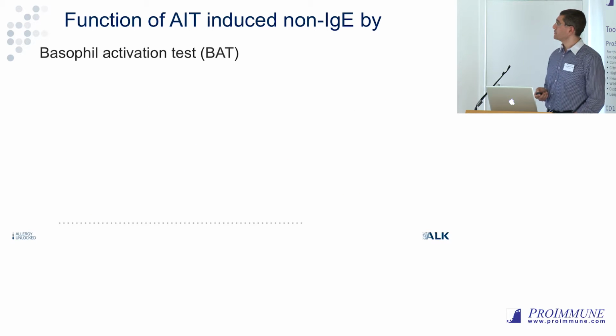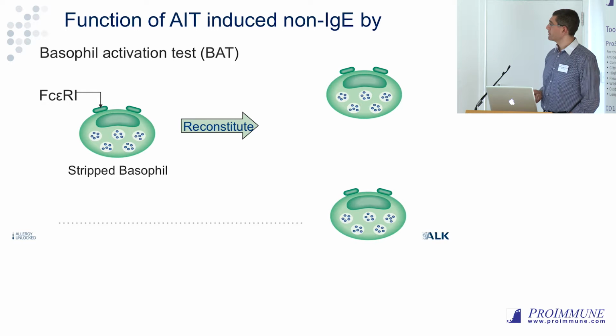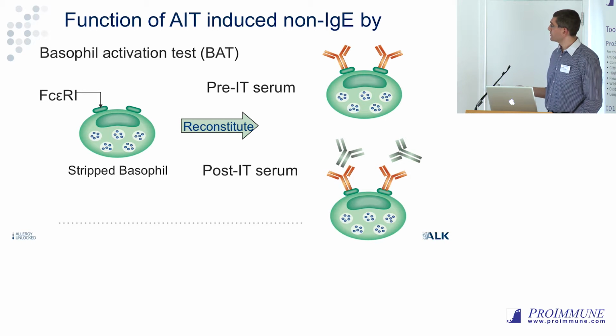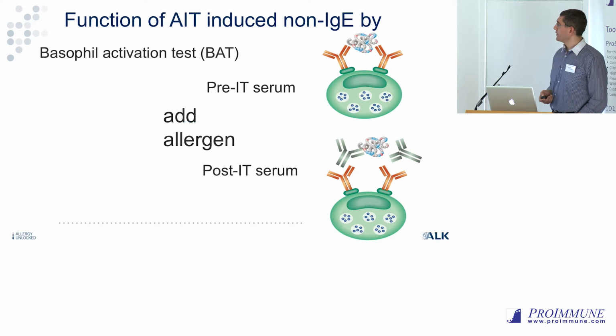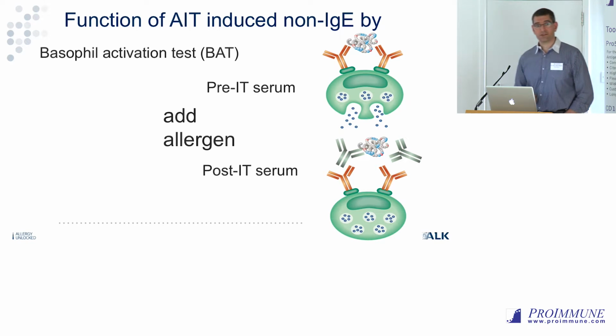The next thing we could do is doing a basophil activation test, and that's more straightforward, directly related to the reactivity of an allergy or an allergy-specific cell in the blood, the basophil. We use stripped basophils depleted for IgE on the surface. We add the pre or the post immunotherapy serum. Then we have these two situations again, where we have either without the blocking antibody or with the blocking antibody. And then we add the allergen, and we only get release when there's no competition, or at least we get a reduction of the release in the situation down here.